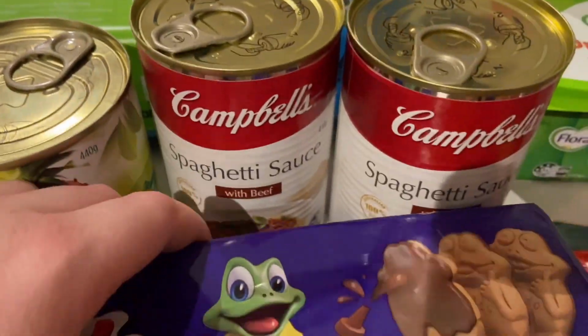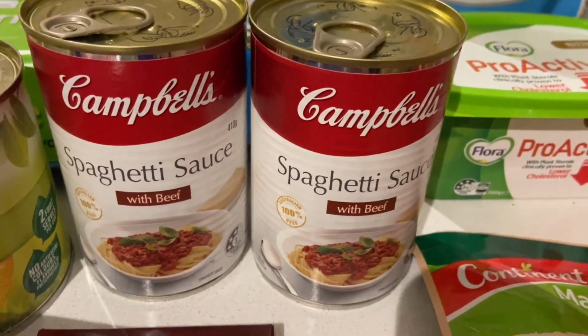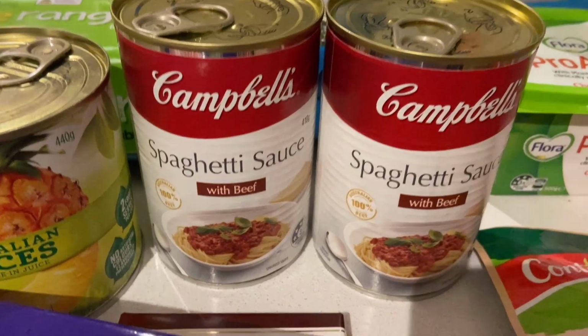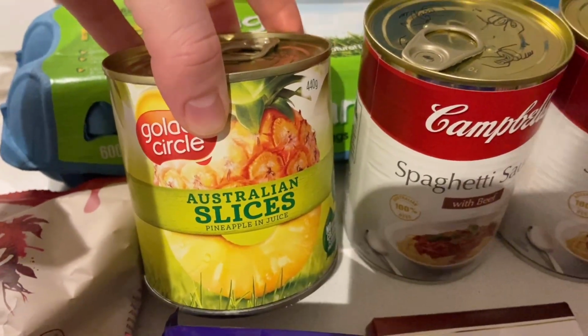I went ahead and grabbed 2 tins of this spaghetti sauce for my partner. He loves this. He's been eating this for over 20 years now since he moved out of home. It is something that I cannot talk him out of. No matter how much I can change or tweak a proper spaghetti sauce, he just loves this stuff. So I'd go ahead and buy it for him. It keeps him happy. I also grabbed a tin of these Australian sliced pineapples.